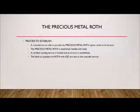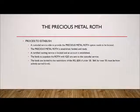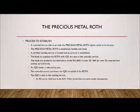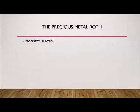The funds to populate the Roth with IQD are sent to the custodial service. You don't buy them directly. The funds are limited to the restrictions of the IRS as they were previously, the 5K if you're under 50, 6K if you're over. An IQD dealer is selected by you. The custodial service purchases the IQD on behalf of the Roth. The IQD is sent to the vaulting service. An IRA, one more time, can be rolled over to the Roth if desired, but there are some taxable consequences.